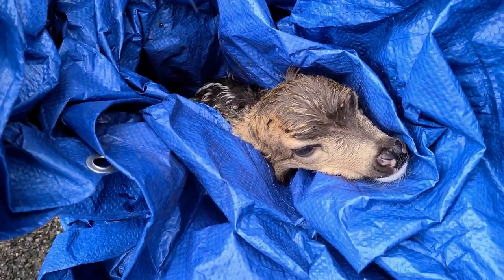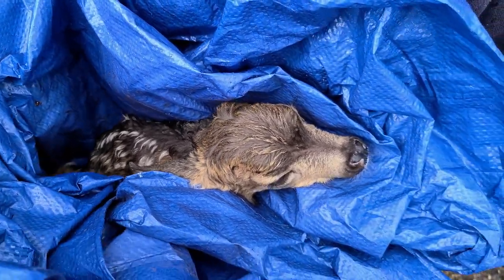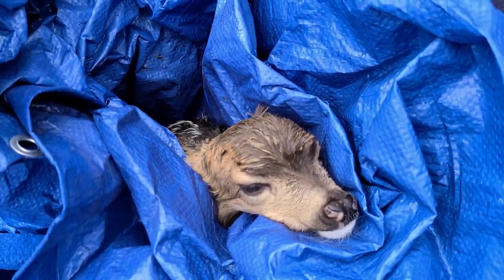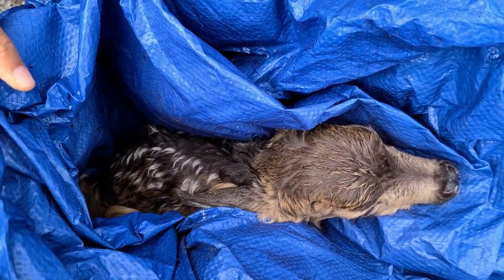Okay, well, we're just coming in from the east entrance of Yellowstone Park and we found a baby deer in the road, still alive. And we're not really sure what to do from here, but we're just trying to get it out of the road.